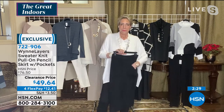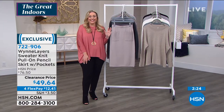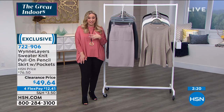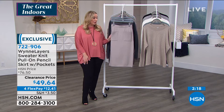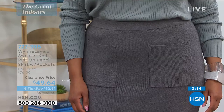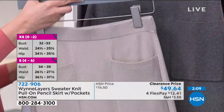Yeah, and the fact that it's on clearance for no particular reason, I love that. $12.41 to get home. It is exclusive to us here at HSN. Sizing is extra small through extra large, 1X, 2X, 3X, available just in three colors. So the gray is what our model is wearing on the runway. This neutral color is called Dark Oyster.